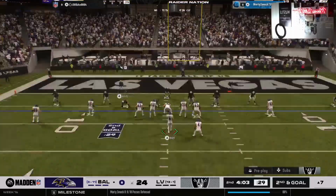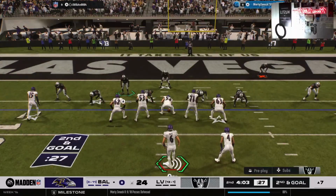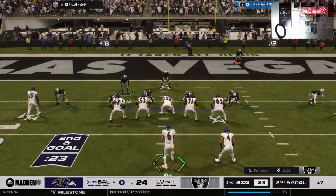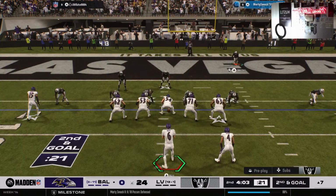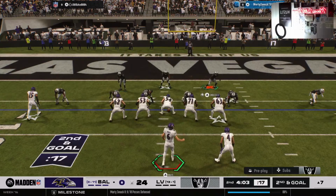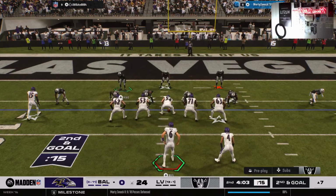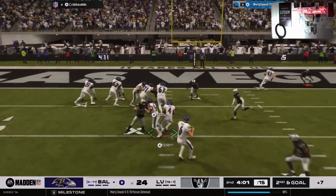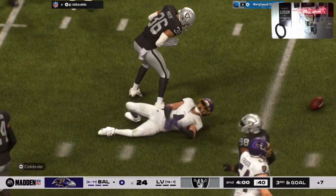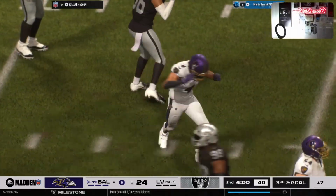So after the incomplete pass, here comes 2nd and goal. Here goes the run. They'll send him up the middle. And the defense wins this rep. That stopped at the line, and now they've got barely holding on to that thing.